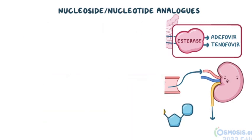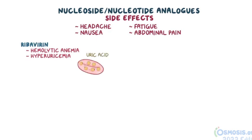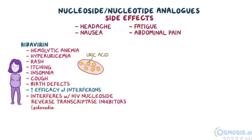Now, nucleoside and nucleotide analogs commonly cause side effects like headache, nausea, fatigue, and abdominal pain. In addition, ribavirin can cause hemolytic anemia and hyperuricemia, or increase in uric acid levels due to its accumulation within the red blood cells. Ribavirin can also cause rash, itching, insomnia, cough, and also birth defects when used in pregnant women. Ribavirin increases the efficacy of interferons when used together. It can also interfere with the activity of other medications like HIV nucleoside reverse transcriptase inhibitors like zidovudine.